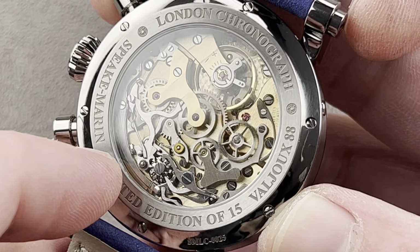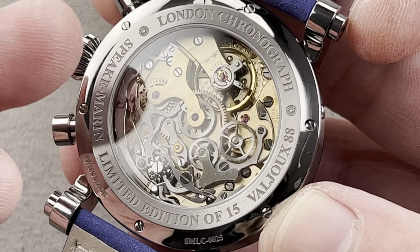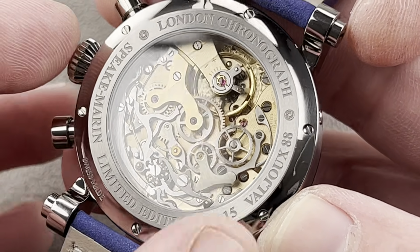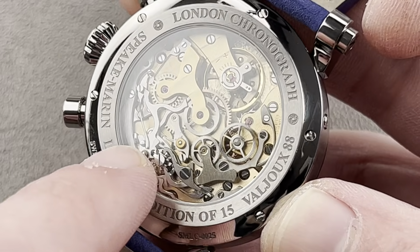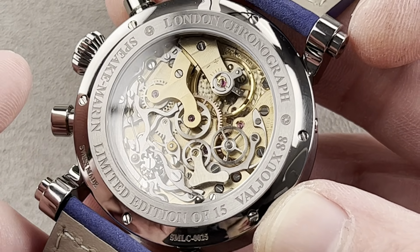Limited edition of 15 pieces because these are new old stock movements. They're coming out of storage. There's not an unlimited number of these older well-kept pieces to case up indefinitely. So there were 15 of this model, 15 of a model with gold accents, and you can see that the elements of the chronograph here are silver steel, and then the elements that are bridges and plates of the movement are in gold gilded brass, so very attractive.